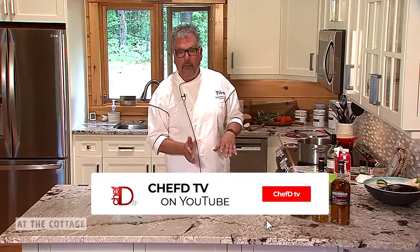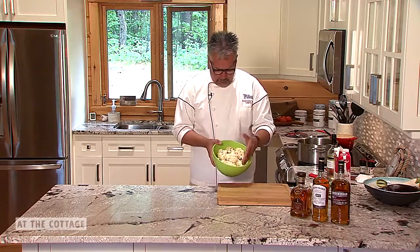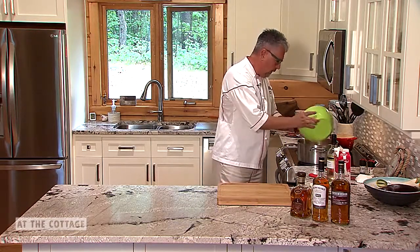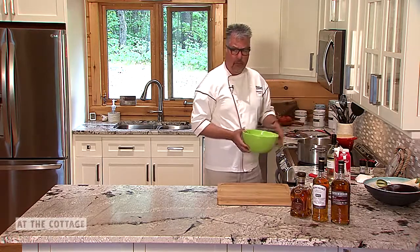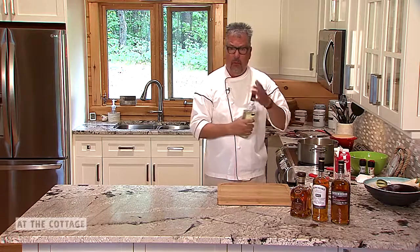So we have our pork tenderloin in. So now what we're going to do is we have some amazing fresh Ontario cauliflower. We're going to put it into our pot. And again, the great thing about this is it can be a rough chop. It doesn't have to be anything fancy because we're going to puree it at the end or even mash it.